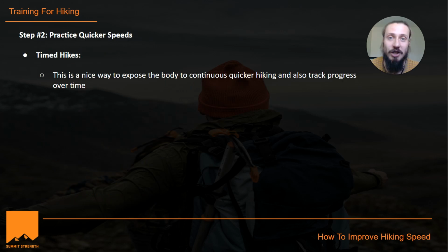Now, the next one we're going to dive into is timed hikes. This is where we start to string these shorter periods of quicker walking into a more extended period. This is a really nice way to expose the body to this continuous quicker hiking, which in itself can be a very big mental battle, and also to track your progress over time, because sometimes it's good to know how all this training is paying off and if I'm actually improving.